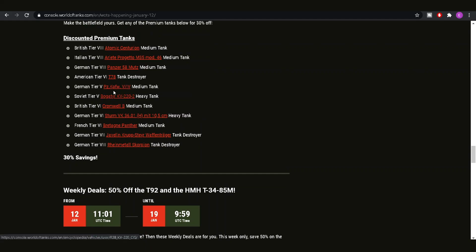So yeah, ones I'd keep an eye out for, if you want a SEAL club basically, is the Panzer 5-4 and the Bogatia. They're both broken tier 5s. The Progetto at tier 8, the Italian one, that's really good. The Rheinmetall Scorpion, that's really good. And then the Cromwell B, that's a really nice balanced kind of medium tank at that tier. Really nice if you like the British medium line.